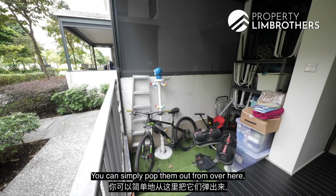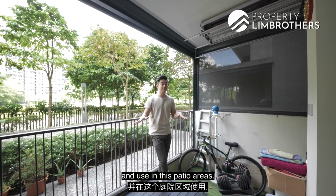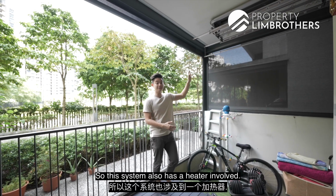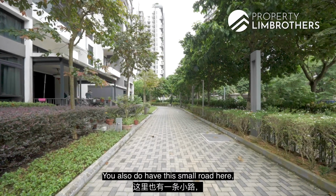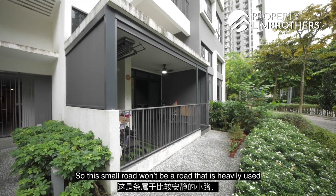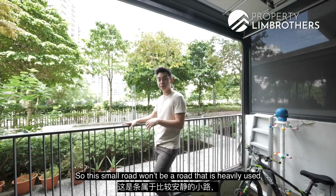You can simply plug them out from over here and use in this patio area. So the Steigen system has also been installed, and this system also has a heater involved. We also have this small road here before it touches onto Fernvale Close inside Lush Acre development itself. This small road won't be heavily used by the residents nearby.